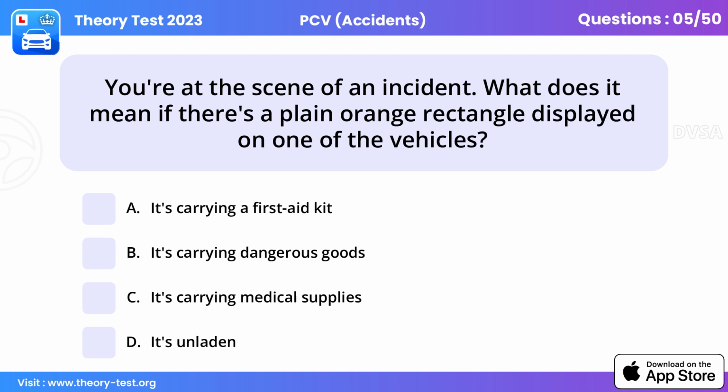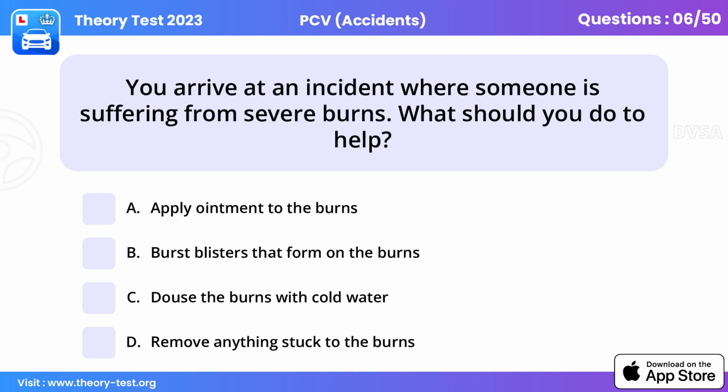Question 5. You're at the scene of an incident. What does it mean if there's a plain orange rectangle displayed on one of the vehicles? It's carrying dangerous goods. Question 6. You arrive at an incident where someone is suffering from severe burns. What should you do to help? Douse the burns with cold water.